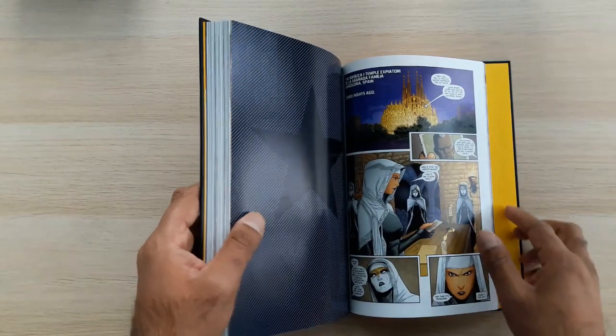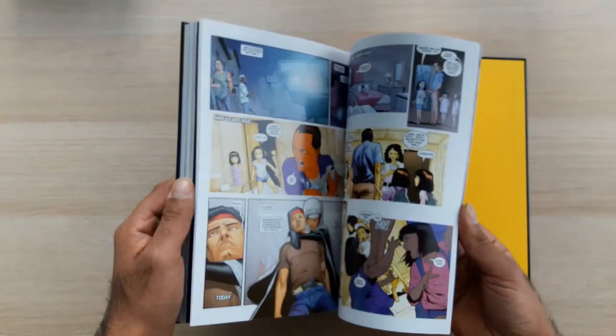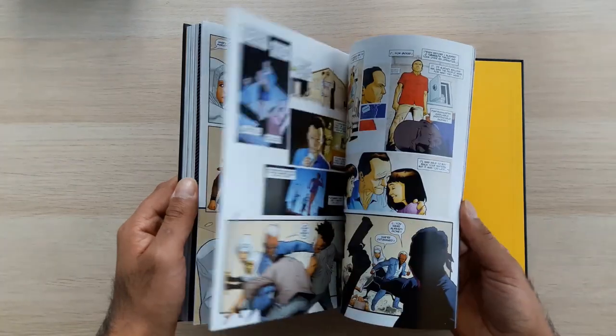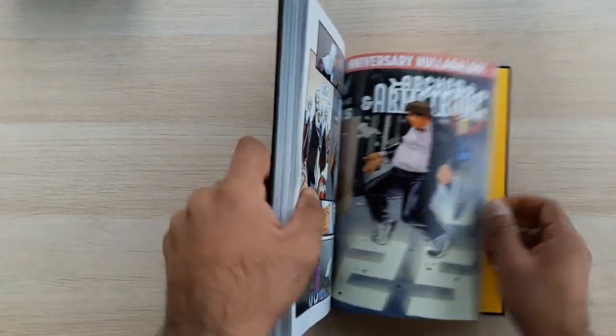We then get into issue 24, which is a standalone one-shot issue. Pretty much, it's good. It doesn't really feature Archer and Armstrong, but it's the wider context around the world in which they're set and the scenario building around that, which was good. That was issue 24, and then we have issue 25.